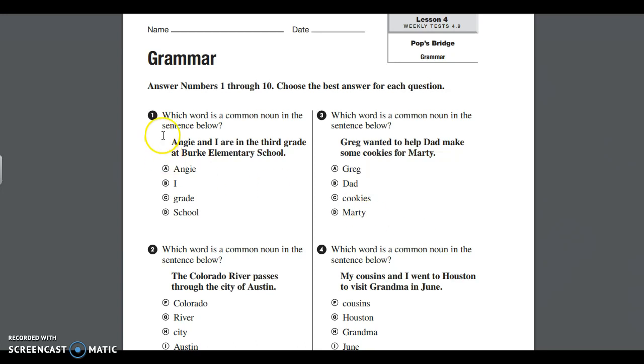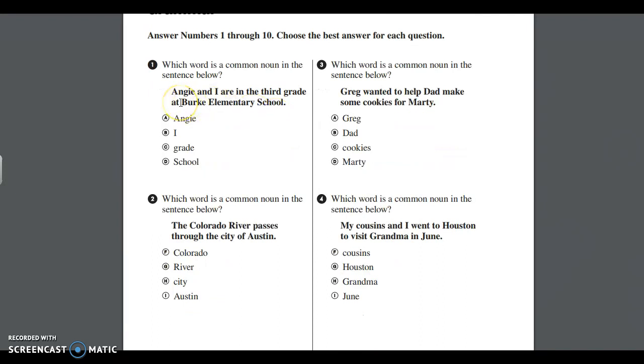Grammar. Which word is a common noun in the sentence below? Angie and I are in the 3rd grade at Burke Elementary School. Angie, I, grade, school. Which word is a common noun in the sentence below? The Colorado River passes through the city of Austin. Colorado, River, city, Austin.